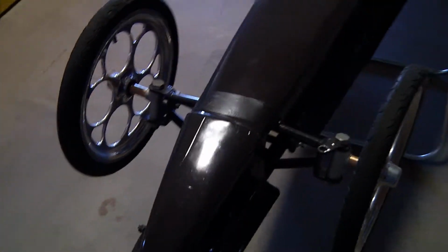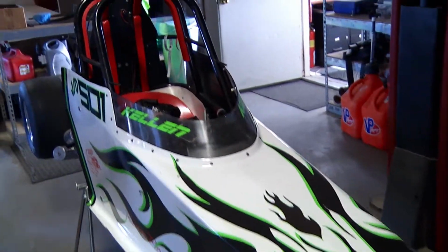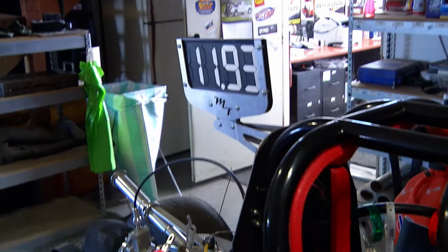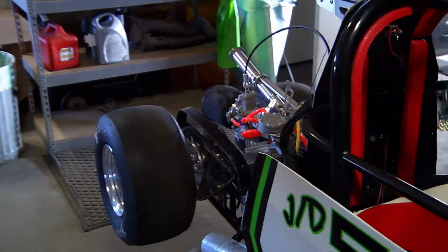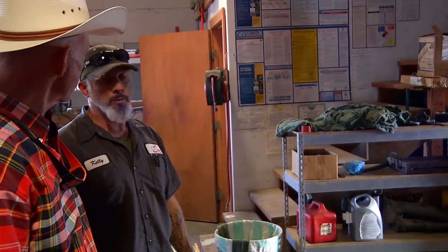And your son drives this? Right. He's 9 years old. What's his name? Kellen. That makes sense. It's beautifully painted. This is an awesome car, and that must be his bracket? That's the time he runs. Yeah, he can't run any faster than 1190. Right, so if he's at 1193, that's about as fast as he can go.